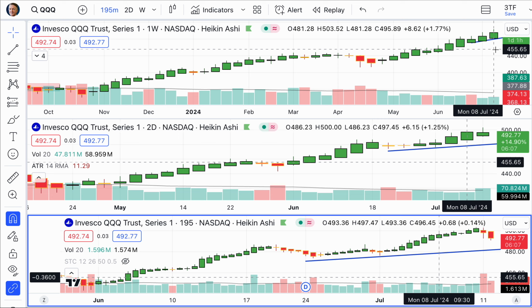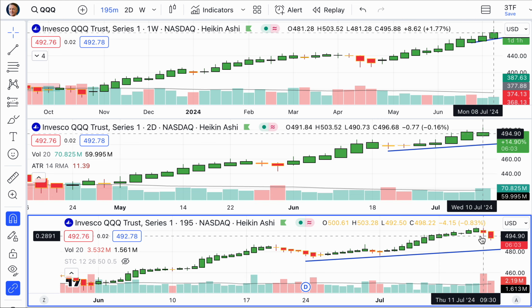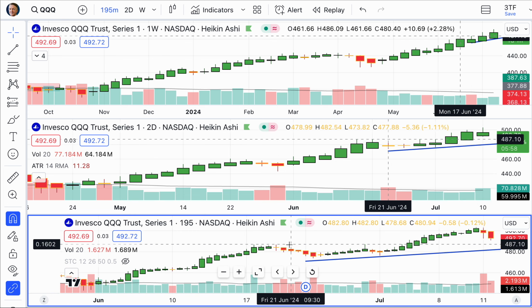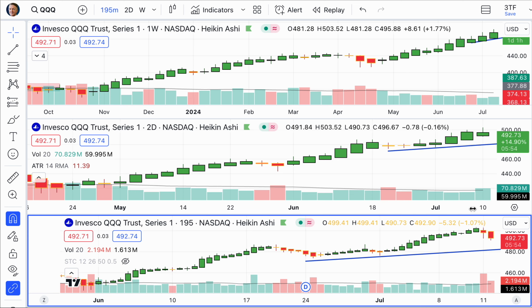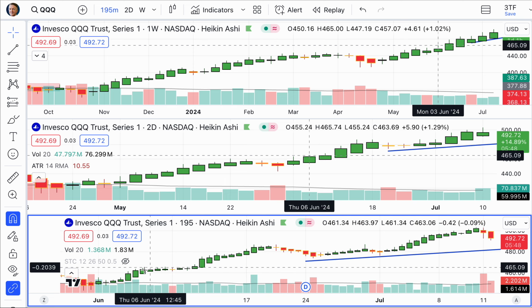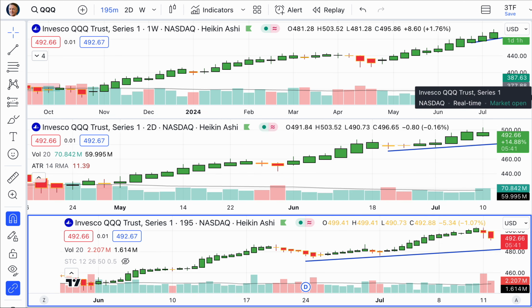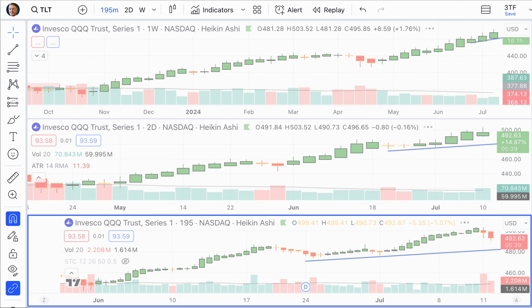Green up week so far, but a big pullback, 2% right now. So we'll see. That's the biggest pullback we've seen in quite a while. I've got to go way back to find anything like that, and that's on the half-day chart. I've got to go back a while, back into June it looks like, to find that much of a pullback. So again, big down day for the Nasdaq. We are still long, but we are paying attention.